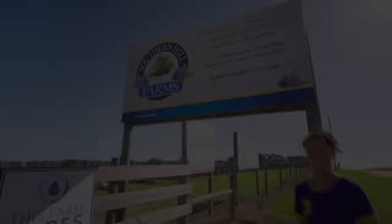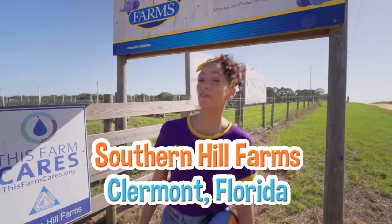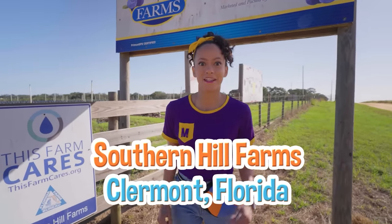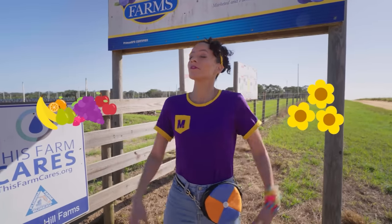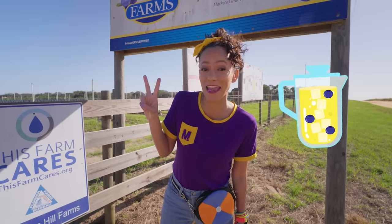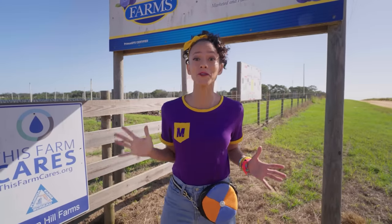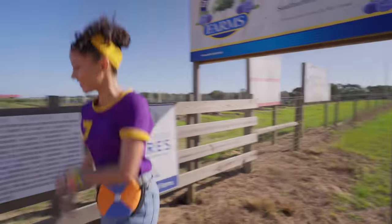Hi, it's me, Meekah, and today we are at Southern Hill Farms in Claremont, Florida. This farm is so cool because they grow flowers and they grow fruit. So today I want to pick some blueberries, make blueberry lemonade, and find some beautiful sunflowers. I love sunflowers because they're yellow, one of my favorite colors. Come with me.